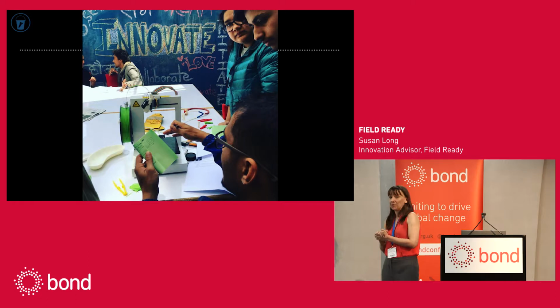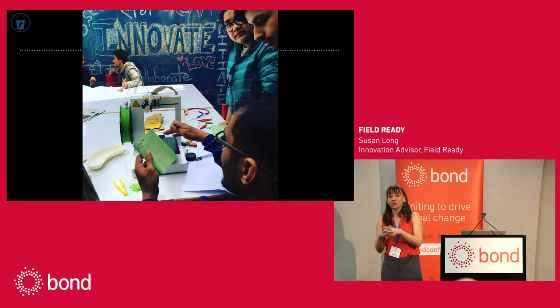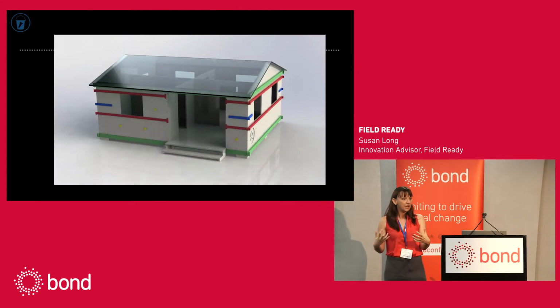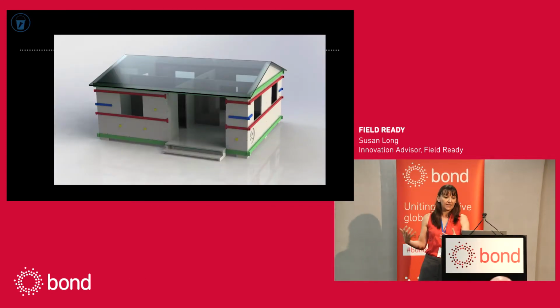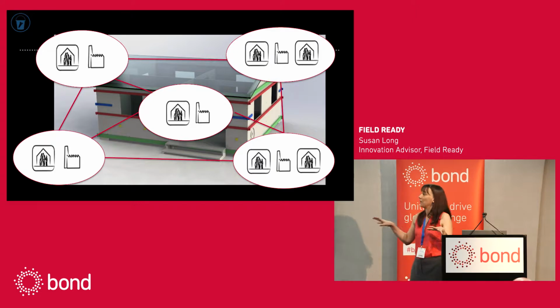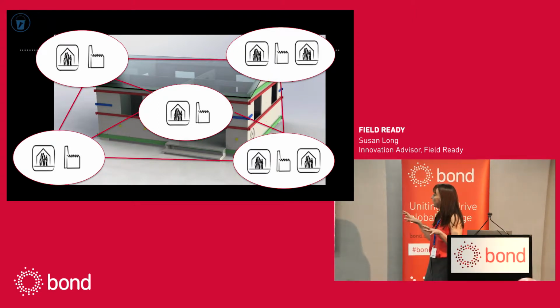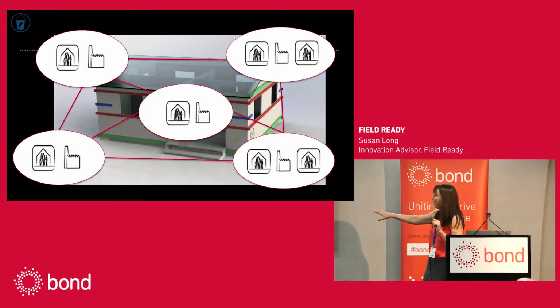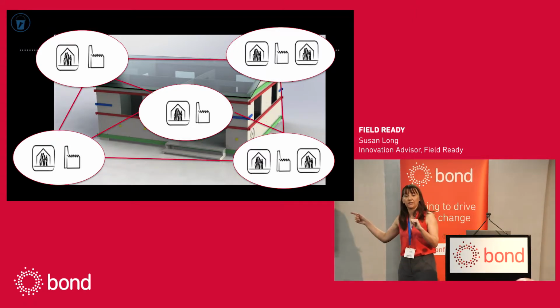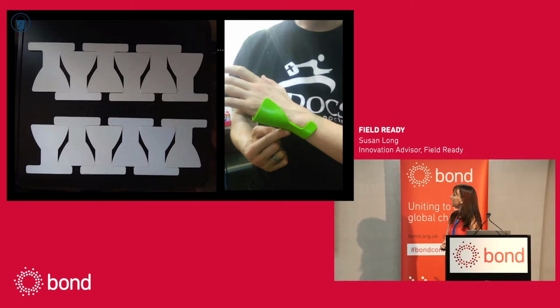He has been a key person in developing MakerNet. Now, this is an approach where Field Ready takes an order for humanitarian supplies and is able to distribute it to a network of local makers who have been trained and equipped by Field Ready. So recent orders have included this model house, which was developed to train builders in earthquake-resistant building techniques, and wrist braces like these.